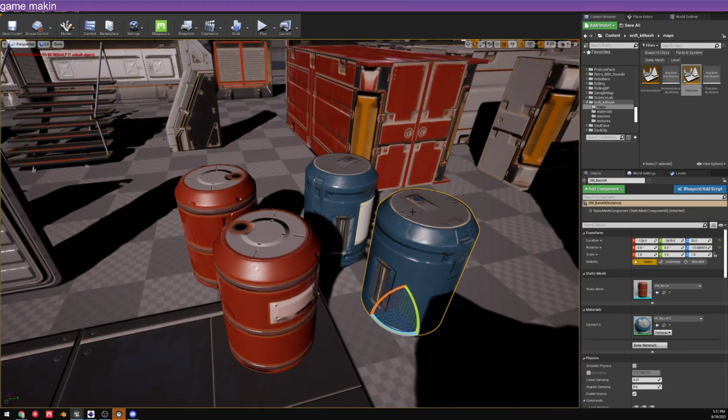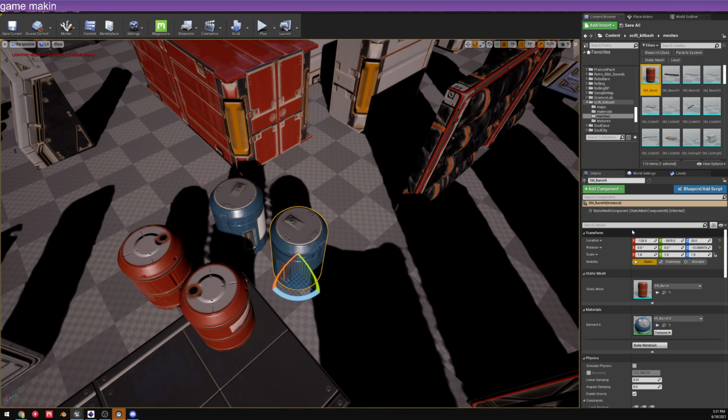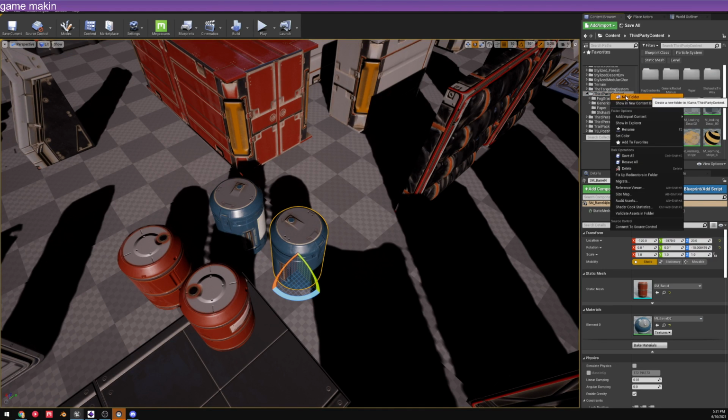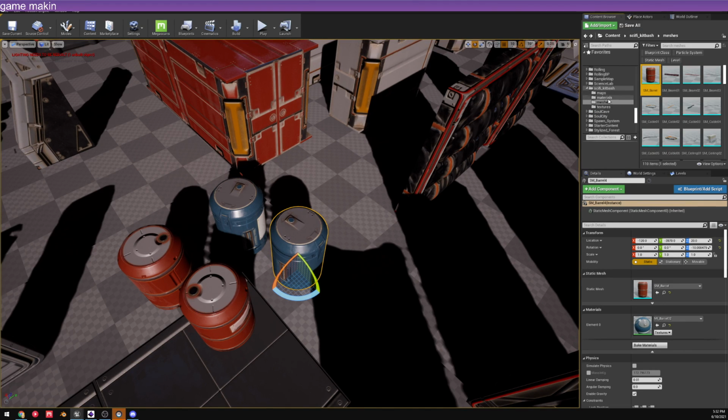We can do these. Let's see this. Barrel. Let's go third party. Third party content. I'm trying to get better at not making everything myself. I could just go and make something like this. What is this? The sci-fi kit bash or something, I think it's called. Yeah, sci-fi kit bash.